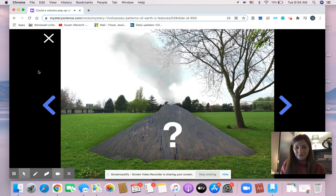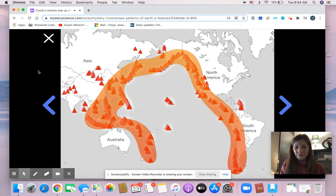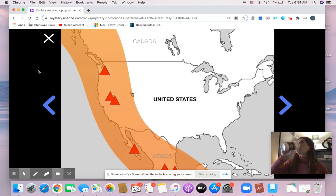So could a volcano pop up in your backyard? You have some ideas now. It seems like it's going to depend entirely on where you live. If you don't live along one of these patterns of where volcanoes are found, like the Ring of Fire, it seems like the chances are probably a volcano is not going to erupt in your backyard. But if you do live along the Ring of Fire, it's not out of the question. It happened to Dionisio Polito in Mexico, and it's happening right now in other places.